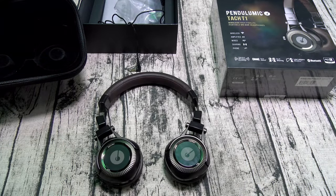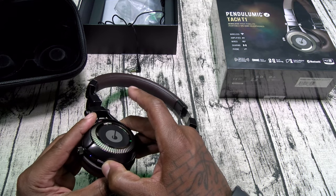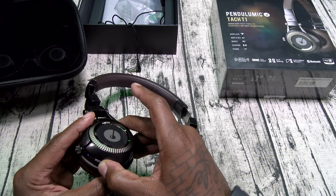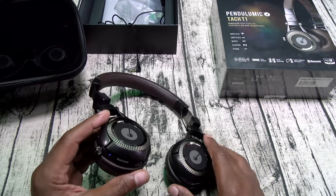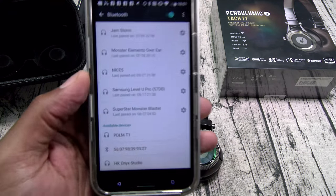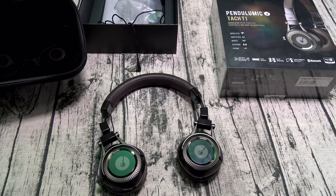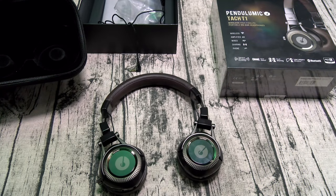But most importantly, how do they sound? So let's turn them on, we'll pair them up, and we'll do a little sound test. Okay, LED is flashing. Let's take it to the phone. We'll scan for devices. Okay, there goes the Pendulumic T1s. Connecting, connected, just like that. All right, so less than 15 seconds to connect.